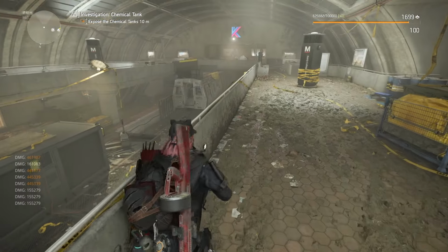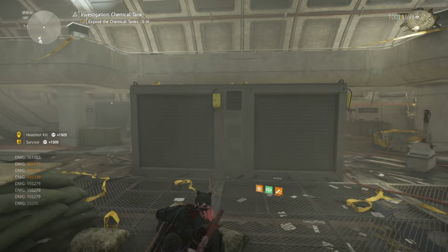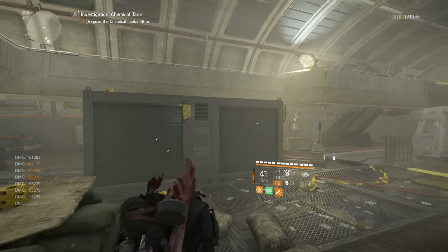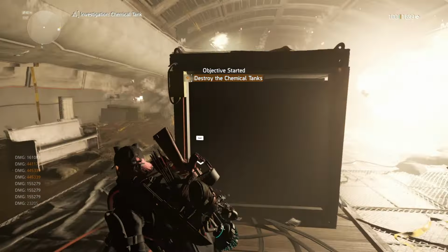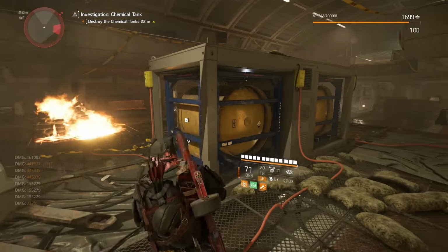With the area clear, your next objective is to expose the chemical tanks. And it's just this in the center. Notice the yellow junction box. There'll be one either side. But I think if you just shoot one of them, this will expose the tanks. As long as you've got a hard enough build, you'll be able to take care of these very quickly.